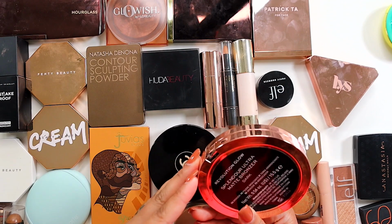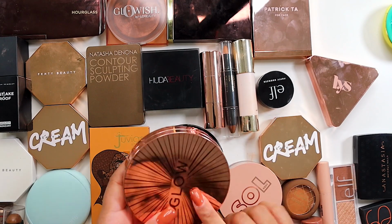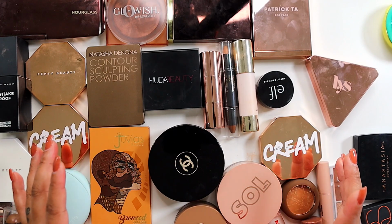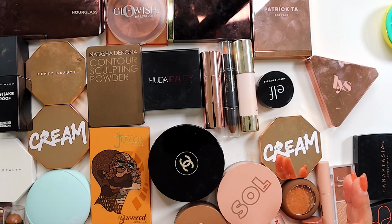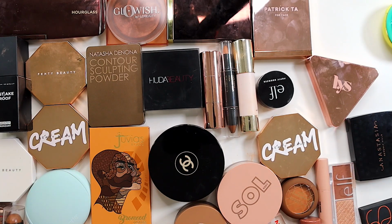Same with this Revolution Glow palette. This is just so big. Like, this is huge, this bronzer, and I can let it go. And you guys, I should also tell you that when we're doing these, these are only my single bronzers. So if I have a bronzer and blush duo or a face palette with bronzers, that's gonna come in another video. So I just want to let you guys know that too, because I don't think I've said that yet.